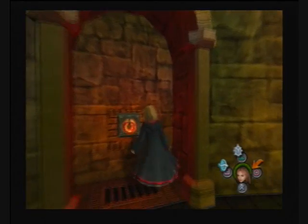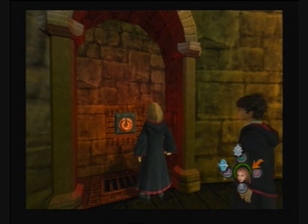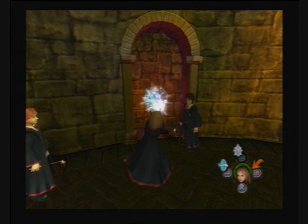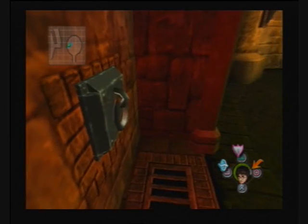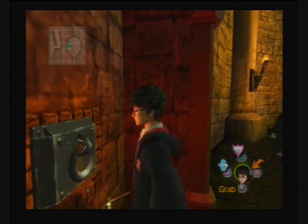So you come into this room here, and don't touch those handles, because you get hurt. Like that, see? Because they're on fire for some strange reason. So, freeze them with Glacius, and then get one of the lads to hold them. Shall I show Muscles Harry? Give it a pull.